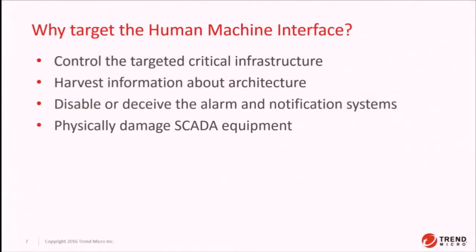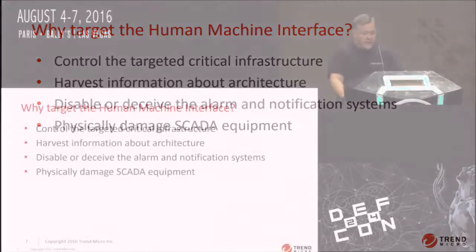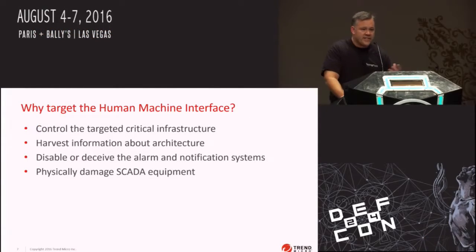So why would you target an HMI solution as an attacker? Well, it's because it controls the infrastructure. You can actually see and get configuration information about the devices on the network, and it can actually be used by itself, without a vulnerability, to shut down a network, to shut down critical infrastructure. This is the case in the Ukrainian attack that happened at the end of last year. The attackers who were going after the Ukrainian power companies just used the HMI solution by itself to trip breakers and shut down the power. And they were not actually exploiting HMI vulnerabilities, but they were using the HMI system to actually take the systems down.